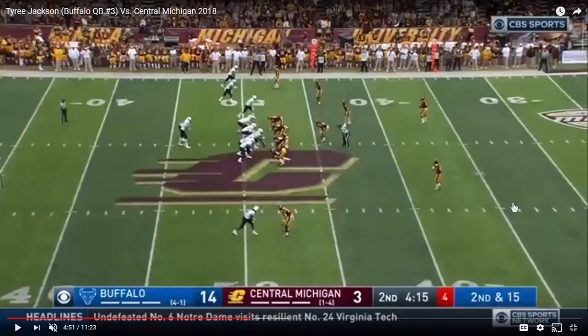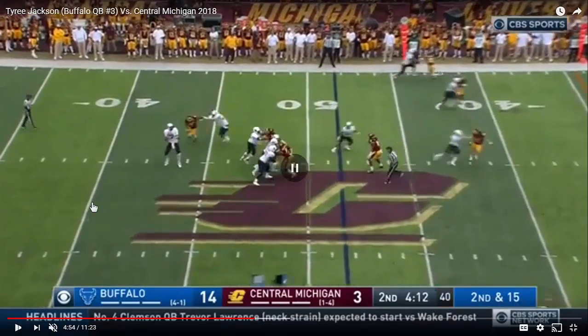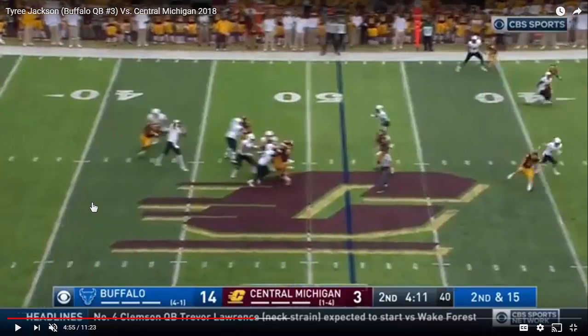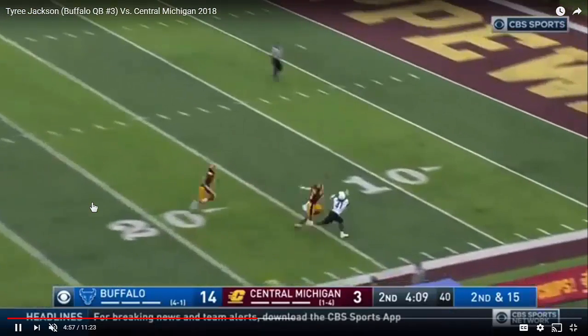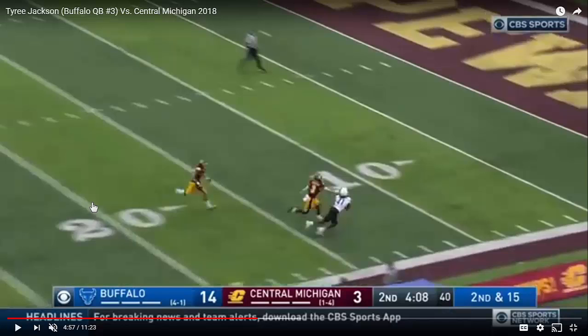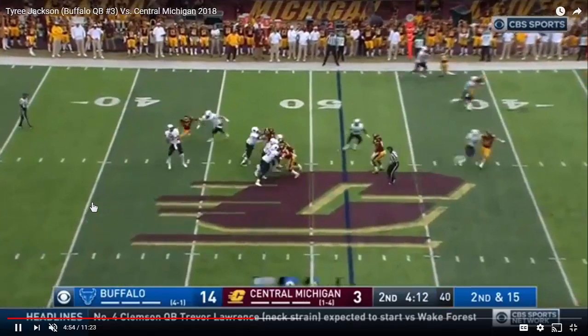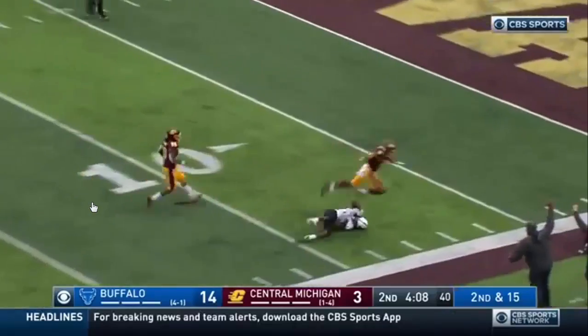This is a little better throw by Jackson opposite hash, but you can still see the same issue here. Long stride. Knees bent a little bit better here, but then it straightens out here. But he's able to get some air under the ball, and this is close to pinpoint, but it's still a general accurate pass. Requires an adjustment here. But 44 yards opposite field. Nicely thrown.